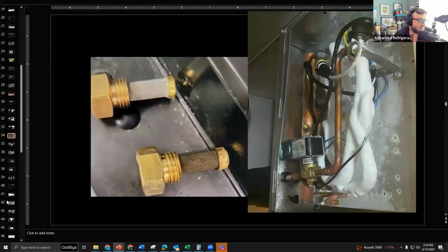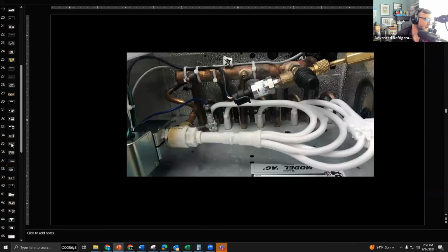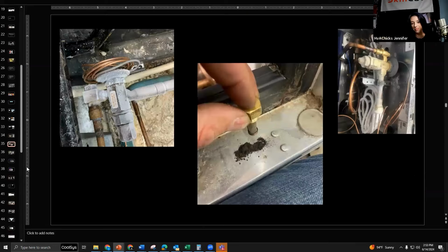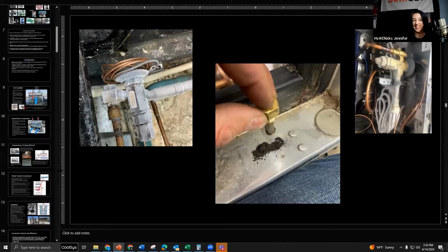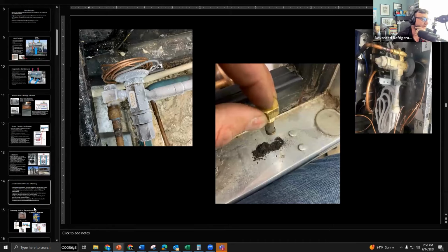Let's see what else we got. Jumping ahead here. Well, some examples of expansion valves that are really, really dirty.